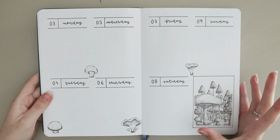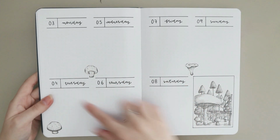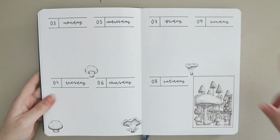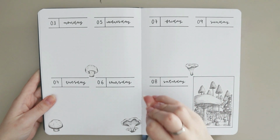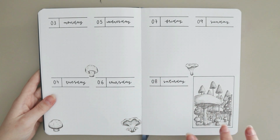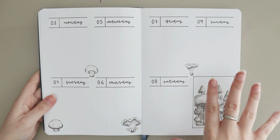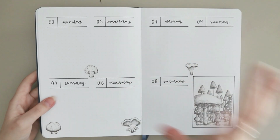And moving on to my weekly spread, extremely blank, but I just have 7 days of the week, and I'm starting this on the 3rd, because I don't know if I'm going to do the other week in my current bullet journal for 2021, or if I'm just not going to do the weekly spreads at all. I don't know, I have to think, but I'm starting this on the 3rd of January.